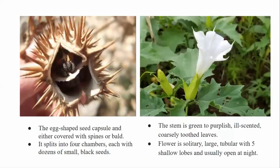So this is just showing you that it tends to have this egg-shaped seed capsule, and that is where those seeds containing the atropine are. This is a mature one. It has opened up where it splits into the 4 chambers, but earlier on it's often closed, and you tend to see that it has these spines or spikes, but sometimes it can be bald.